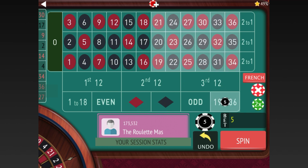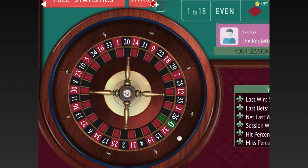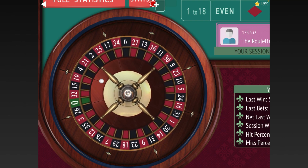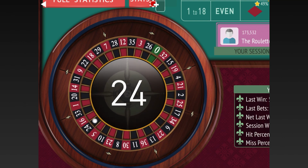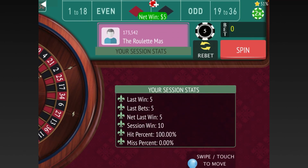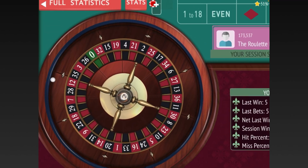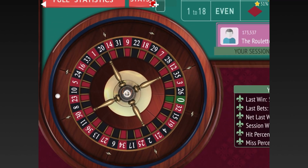So let's try that again. Okay, another win. We're up 10 now. He says he stays with whatever the trend is until he sees that it's changing, and then he switches. So let's bet 19 to 36 again.